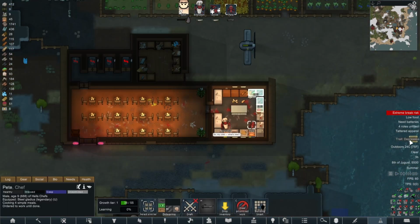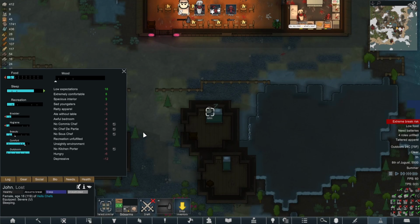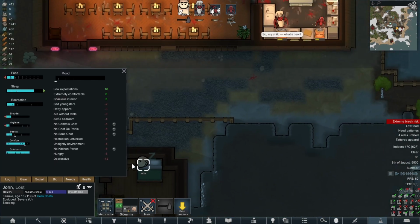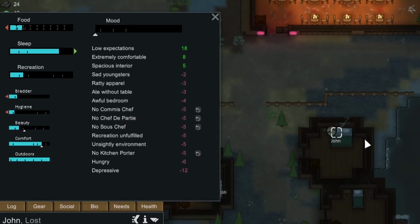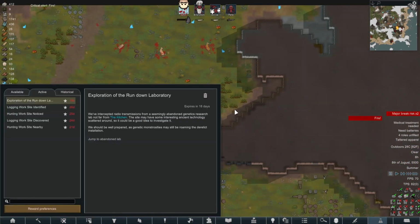Oh, no. Trait. Depressive. Colonist John's constant stress has made their depression become permanent. Oh, John, please. I promise things will be fine. No commie chef, no chef de partie. I promise. I'm fixing things. I'm doing my best, all right? And another quest for the rundown laboratory.